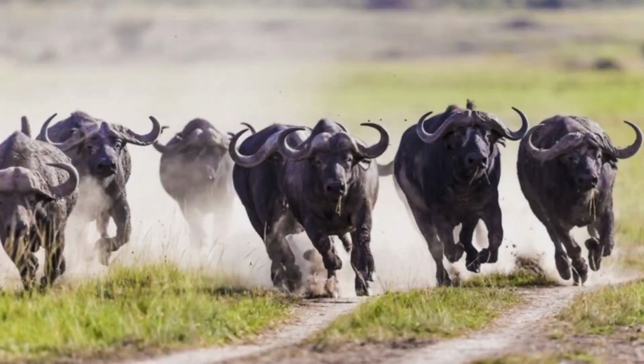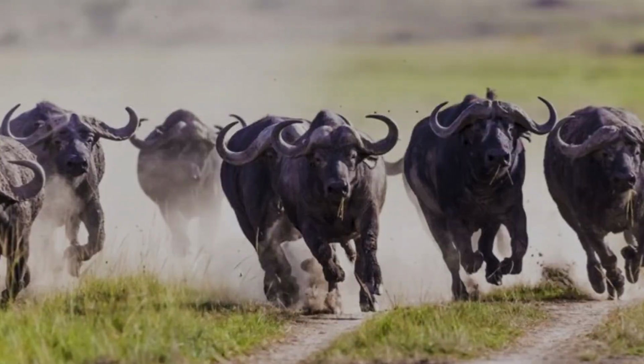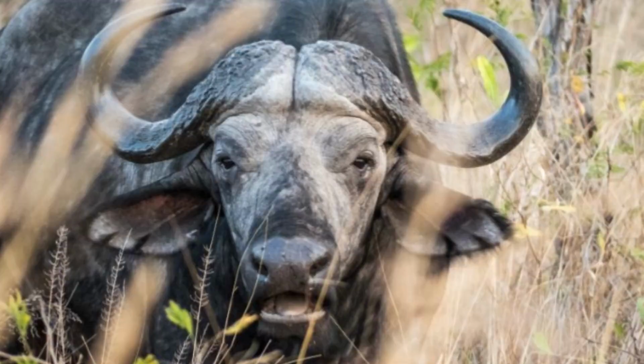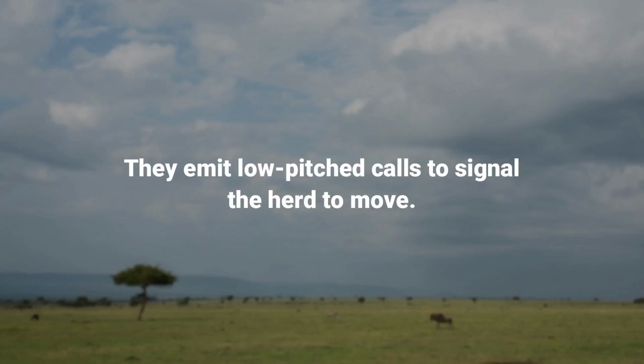A buffalo herd responds to the distress call of a captured member and tries to rescue it. African buffalo make various vocalizations. They emit low-pitched calls to signal the herd to move.